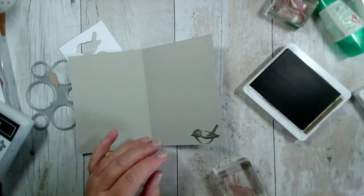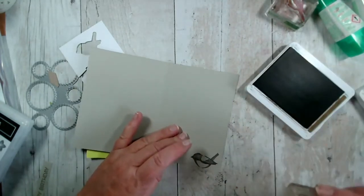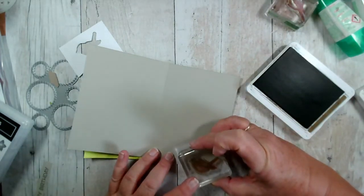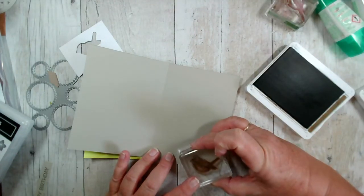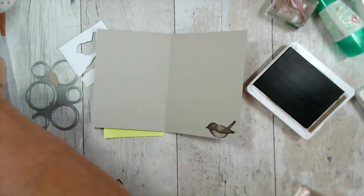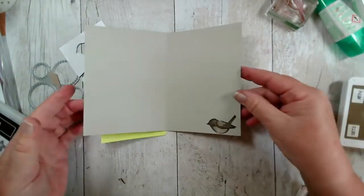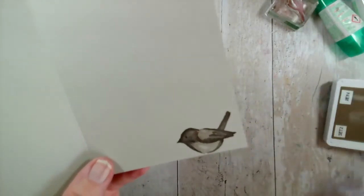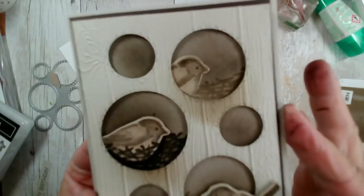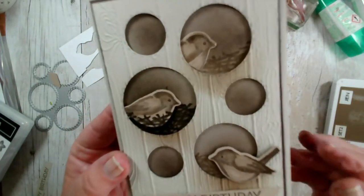So thank you for joining me. A bit longer than normal. Normally Monday morning is a nice simple ready to go card, but I wanted just to continue using this stamp set. So I do like to get the most out of my stamps if I can, and show you how to as well. Okay, so there we go. Let me show you that up close. So that's the inside little bird, like so. And then that is my finished card. Very monotone, that, isn't it? It's all brown.